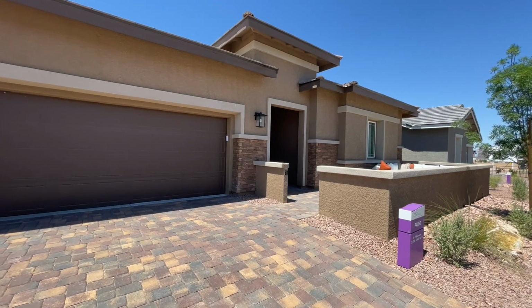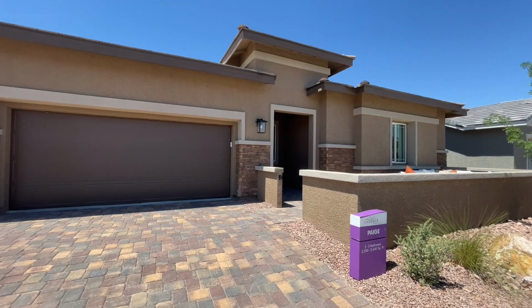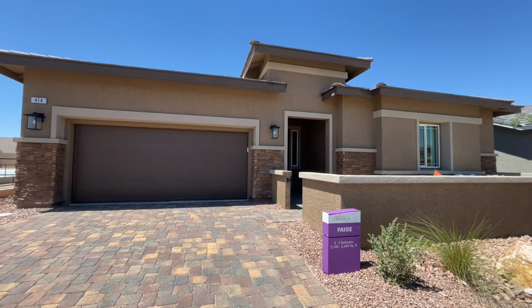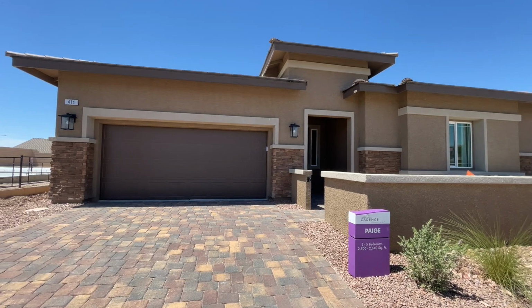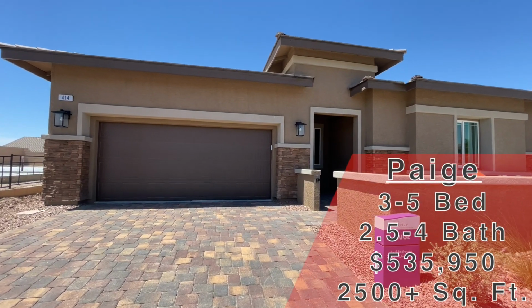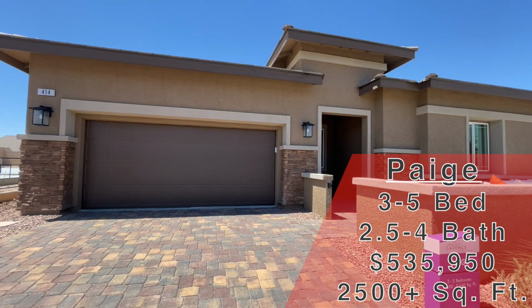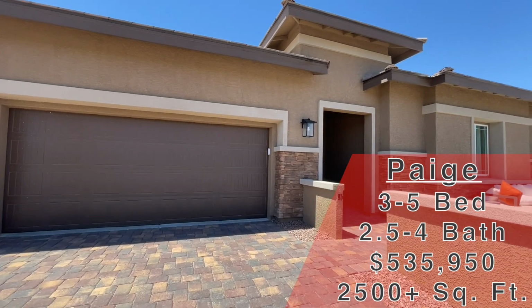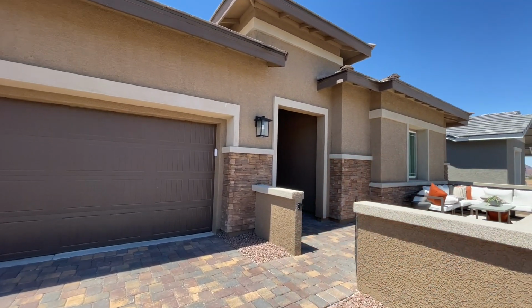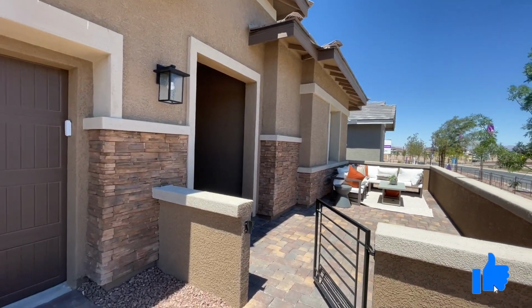Today, we are in Cadence. If you don't know where that is, it is the southeast portion of Henderson. This is a master plan community. Right here, we are at a Richmond American build home. This is the Paige. This is 2,500 to 2,640 square feet, 3-bedroom, 2.5 bath, 2-car garage. Now, this one starts at $535,950.